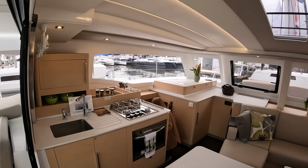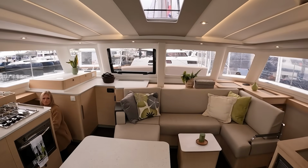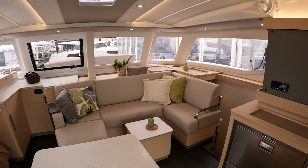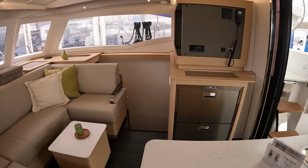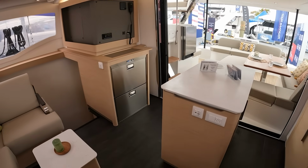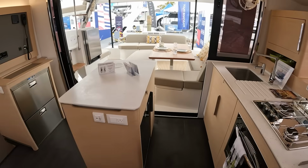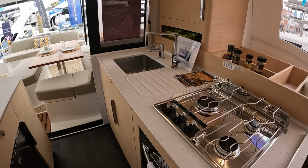One thing to note about this one, she's got hydraulic steering, which means less feel and feedback, actually no feel from the helm, and if it does break, you won't be fixing it yourself with hand tools in the middle of the ocean. We'd much prefer cable steering for feel and user-friendly repairs, but hydraulic does offer sort of a luxury I suppose you'd expect on a boat like this.